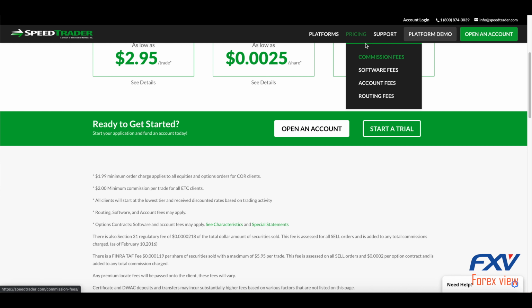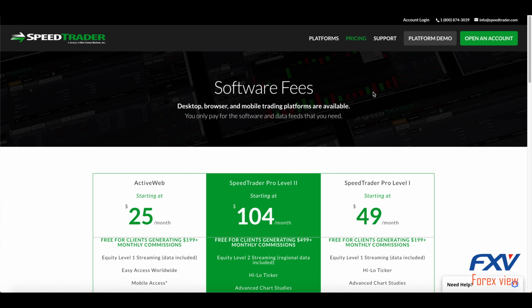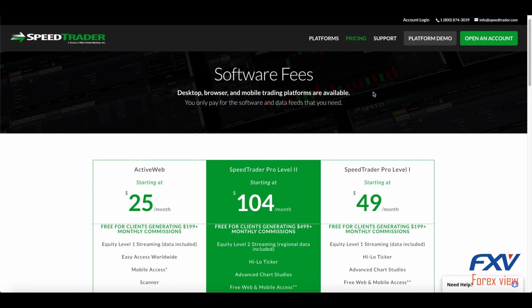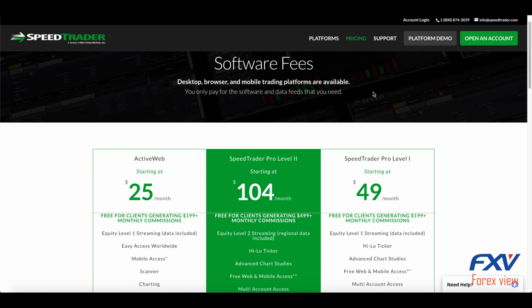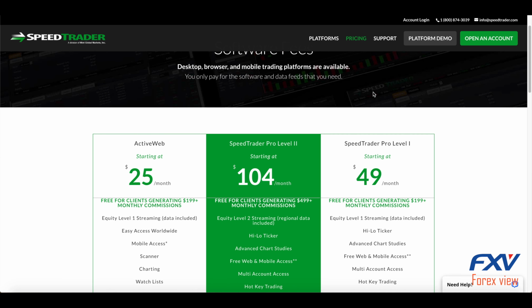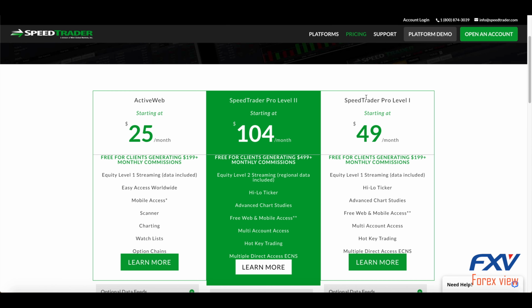Now we're going to see the software pricing. As you can see, there is the Active Web. It's starting from $25 per month, and the Speed Pro level starts from $104 per month, and SpeedTrader Pro level 1 is $49 per month. You can see the difference between them here.